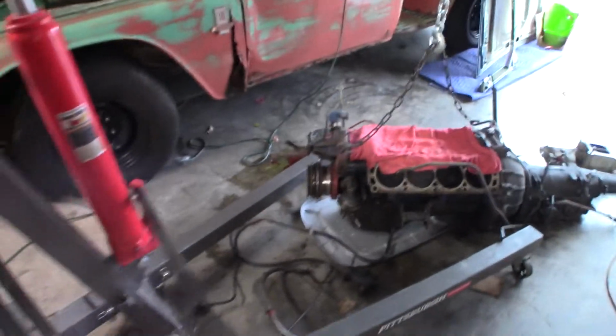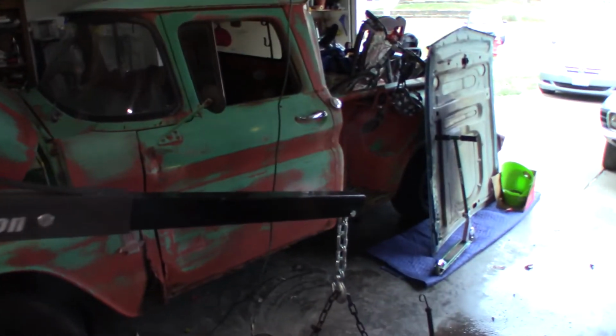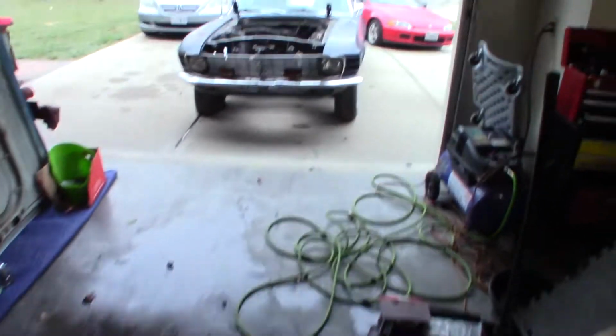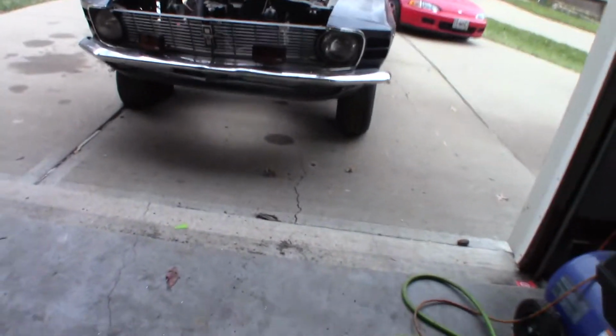This morning I wanted to share some thoughts with you about how project cars die. I know nobody wants their project to die, but I wanted to share a few things from my experience that I've seen that really kill off projects. So, here's my project right now. Got a sad leaning Mustang.